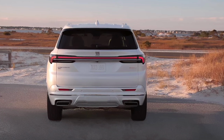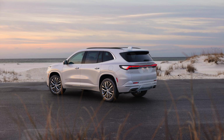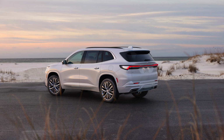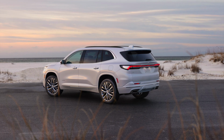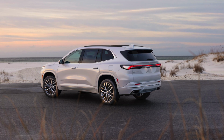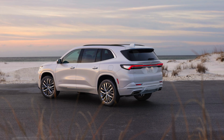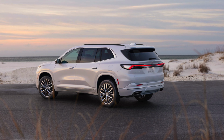Moving on to the back of the vehicle, it looks very nice and upscale. I like this better than the new Acadia's rear end. Even though every auto manufacturer is doing these light bars for the taillights, I'm a big fan of it and it really looks nice on this Enclave. On this Avenir trim, you get these massive 22-inch satin wheels which look absolutely amazing for this vehicle.